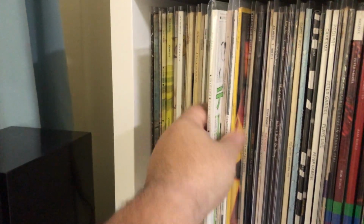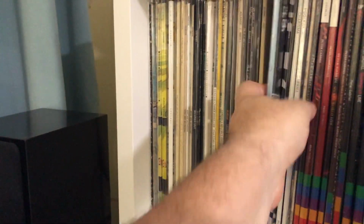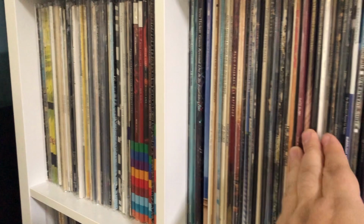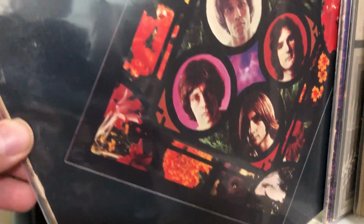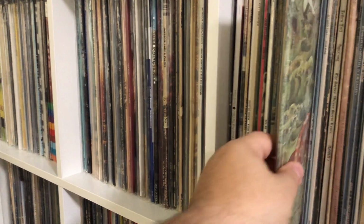And I keep the Genesis family over here. There's my Japanese pressing of Duke that Robert Z gifted me recently. Peter Gabriel. Steve Hackett. Just pull out some random stuff here. Kate Bush. This is Flaming Youth, Arc 2. This is Phil Collins' first band. Gentle Giant. Yeah, after all the Genesis stuff, it kind of goes alphabetical order.